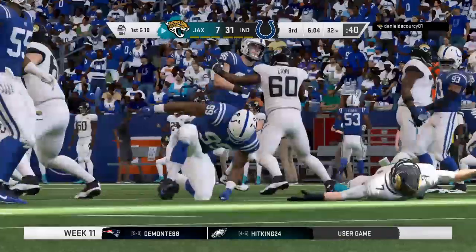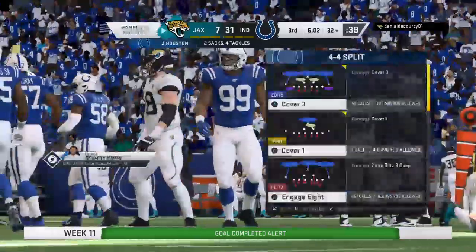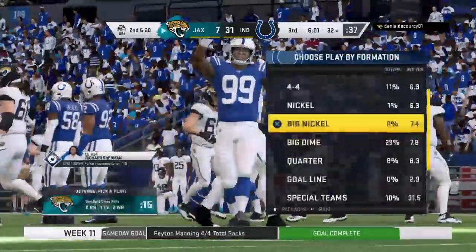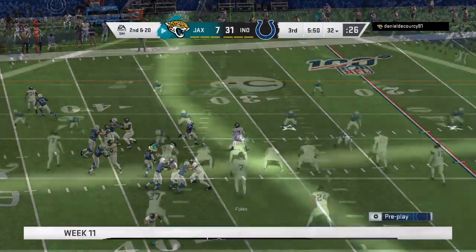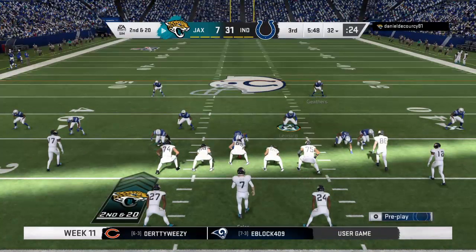And he'll be brought down by the Colts. Justin Houston in there to get him, and that is now sack number 18 on the season for him. And the job becomes twice as difficult now. After the sack, it's 2nd and 20.